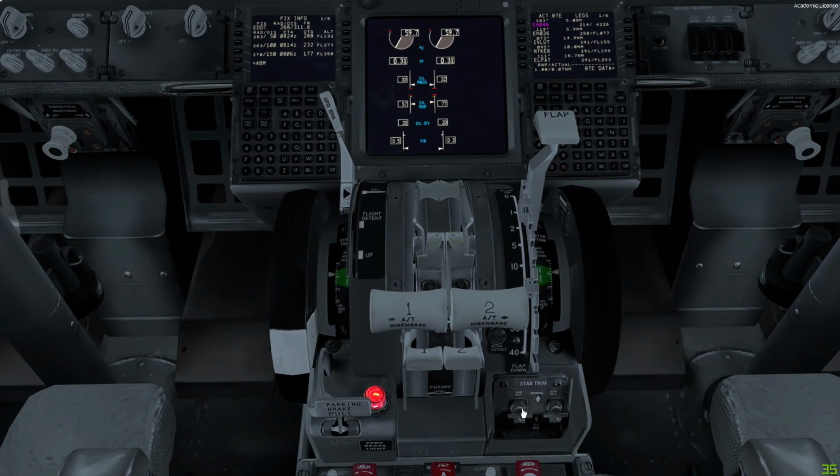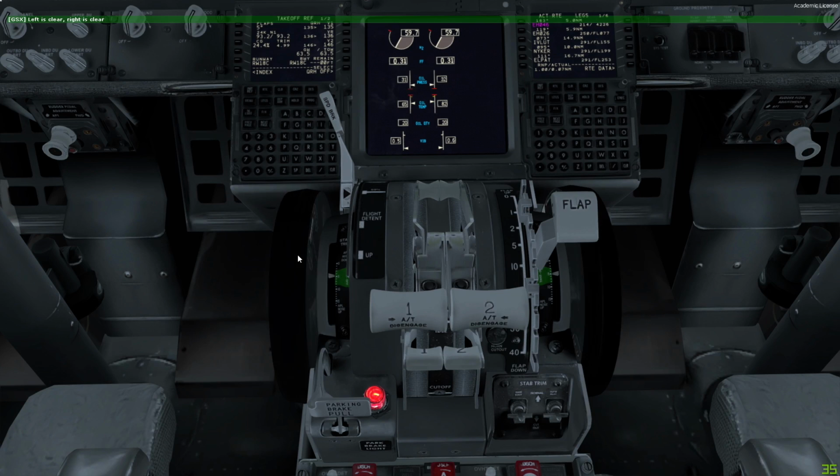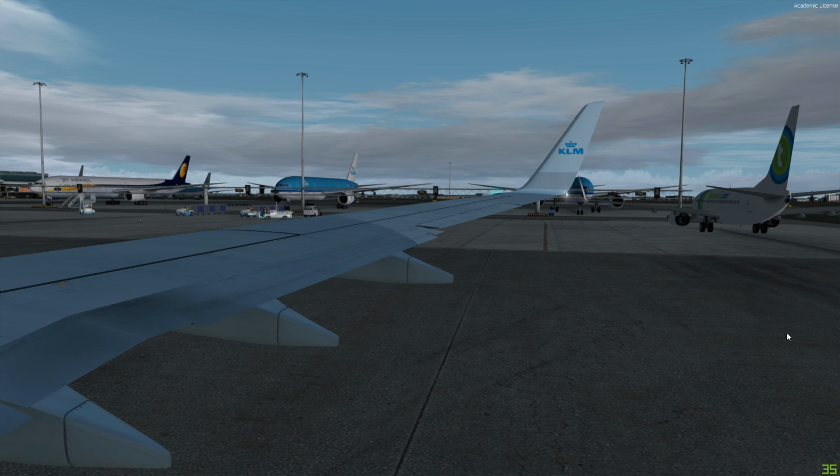I'm going to set the flaps. And the trim, which is left is clear, right is clear. Disconnecting now. Have a good one. Just see those flaps being deployed.